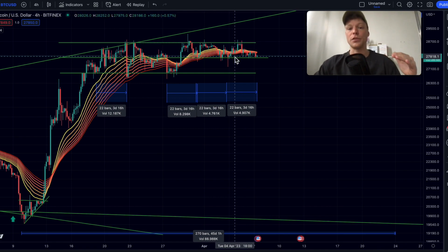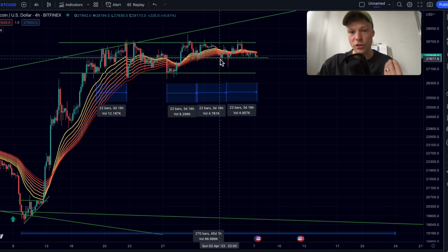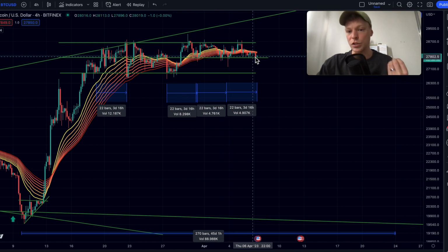But the middle of the range, and this is the most important thing when we have a look at channels, the middle of the channel, once that is getting respected, also shows a lot of significance. So that middle, as you can see, is getting respected as support. We just touched it right now.